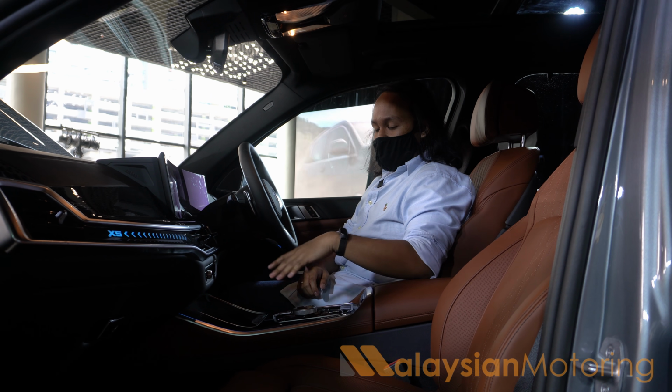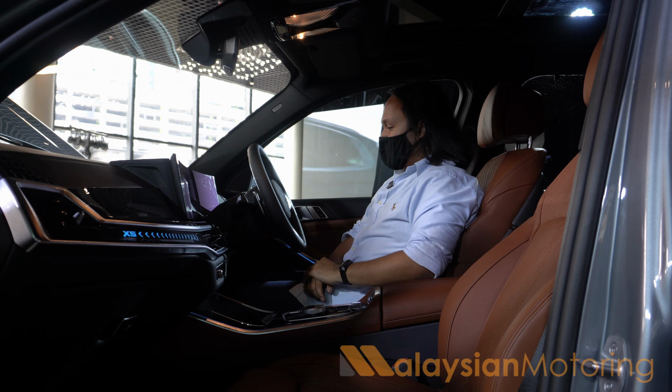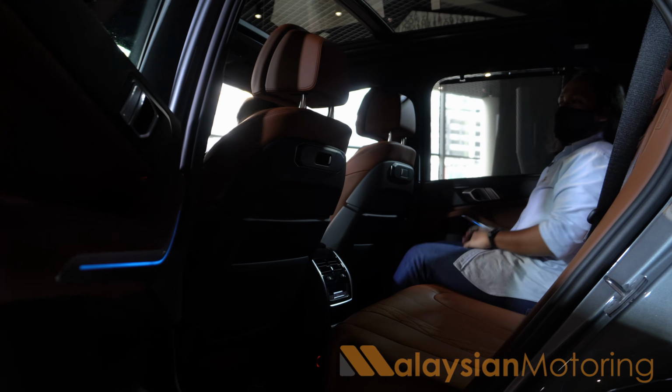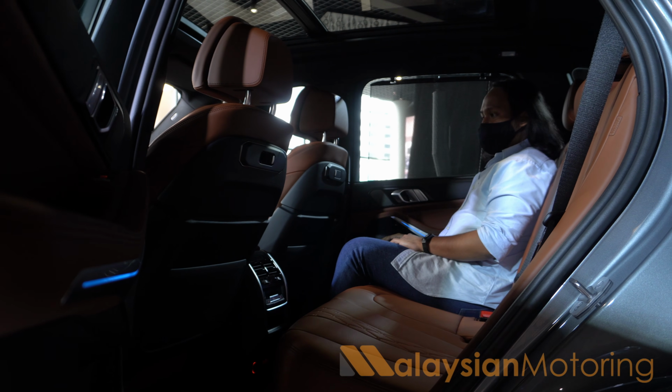Now overall, this all looks very positive, and it does look like what we'd expect from an X5. And as far as I'm concerned, especially with the firepower on offer under the bonnet, I'm very excited to take this out for a drive. But of course, if you're not interested in driving, you may be more keen to figure out what's going on back here.